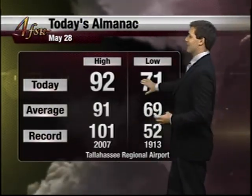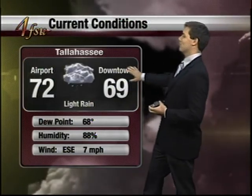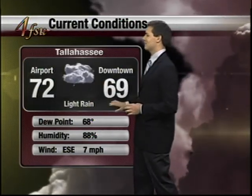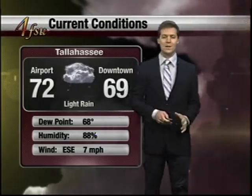It's all right. 92 degrees our high today. Average 91, so felt just like every other May 28th. No, it's not May 28th. It's June. I don't know why that said that, but it's okay. 72 degrees right now, 69 over at the airport. Still feeling really sticky outside. Lots of moisture still sticking around in the air out there, making your hair go a little crazy. But that's okay, because our temperatures right now are all in the 70s thanks to all that rainfall and cloud cover.